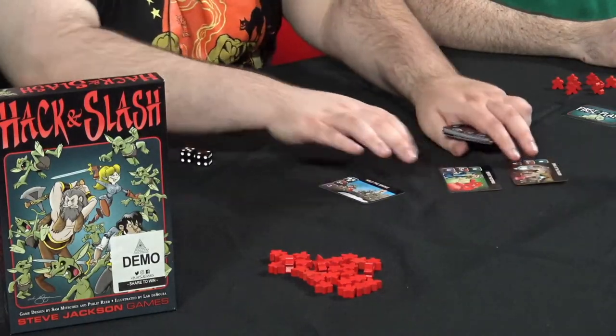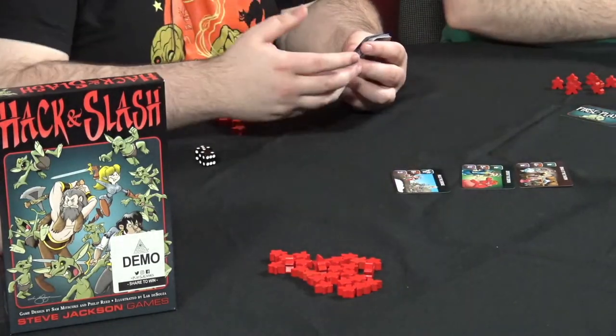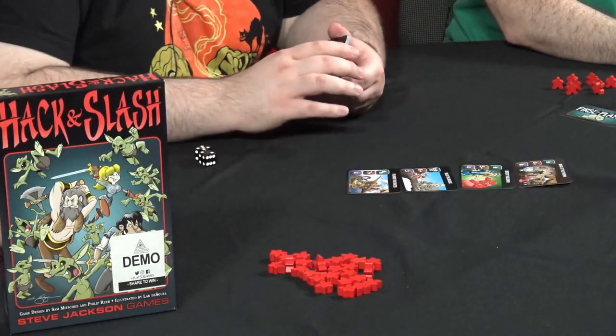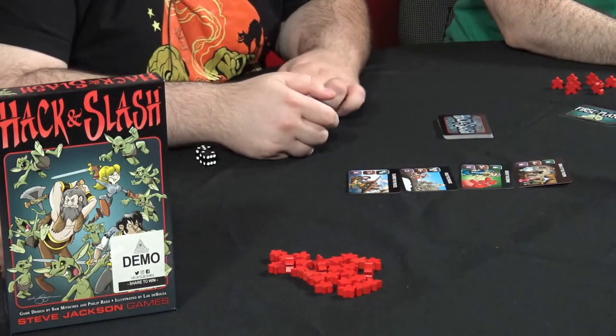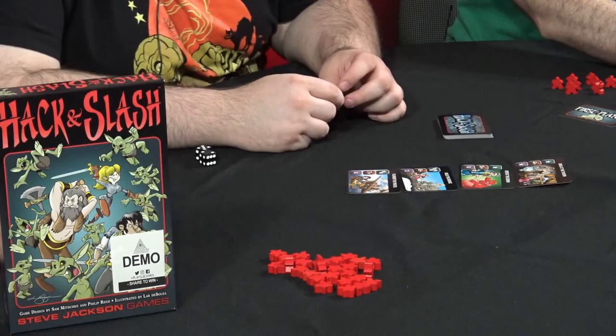Philip, how many do we do? Set out three cards as a draw pile and place them in a row near the Brag at the Tavern card. Yep. So here are our missions. Brag at the Tavern is always out there. It's pretty much just a 4+, and you get an additional person. This one we've got Defeat the Demon. It's only one adventurer, and you have to roll a 5+, but you get 4 points for it.